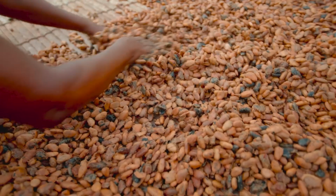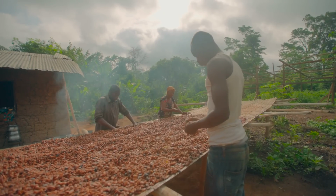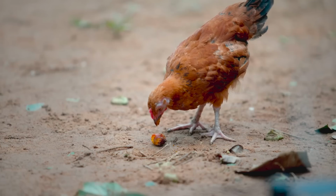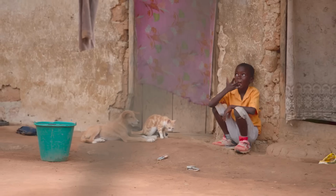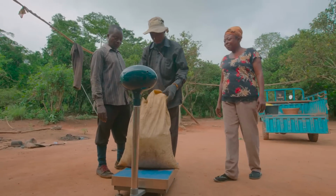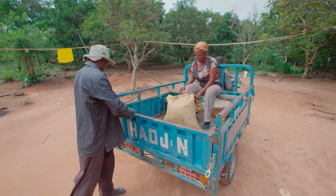Accra turns the beans constantly to dry them evenly and slowly, crucial for preserving their chocolatey flavor. Beans with imperfections are carefully picked out, but none will go to waste. 400 dried beans make just 1 pound of cocoa. And while the government makes billions from the industry, farmers like Accra earn around €3 a day. But it's still worth the effort.